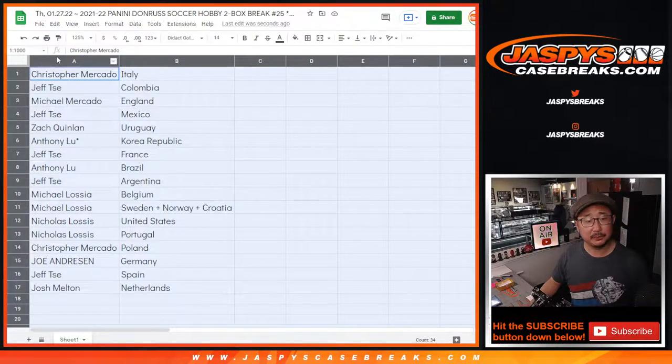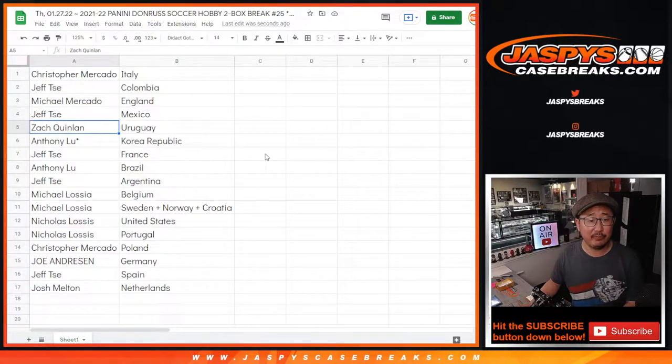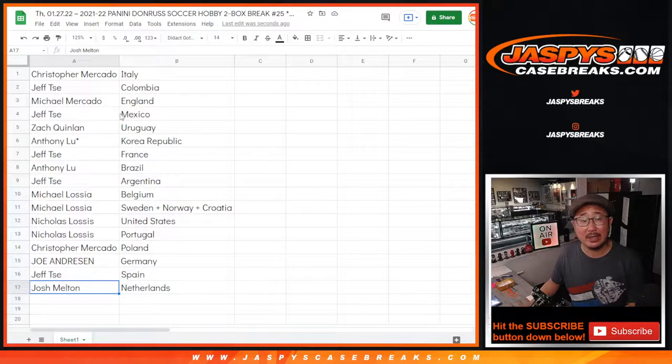Cleared? Cleared. Christopher with Italy. Jeff with Colombia. Michael with England. Jeff with Mexico. Zach with Uruguay. Anthony with Korea. Jeff with France. Anthony with Brazil. Jeff with Argentina. Michael with Belgium. Sweden, Norway, Croatia, the United States, and Portugal. Christopher with Poland. Joe with Germany. Jeff with Spain. And Josh with the Orange.